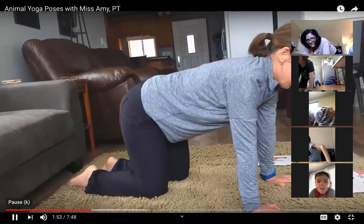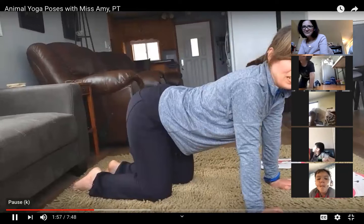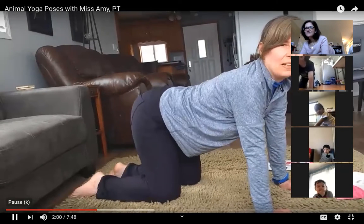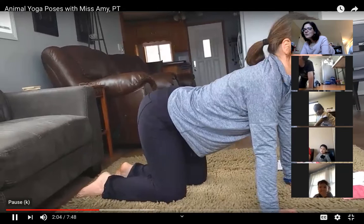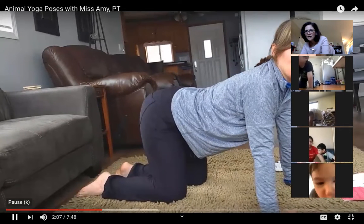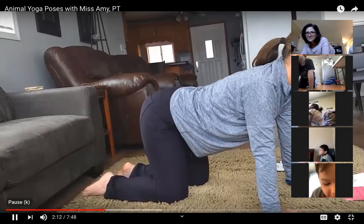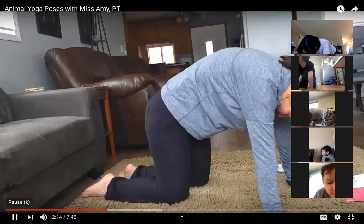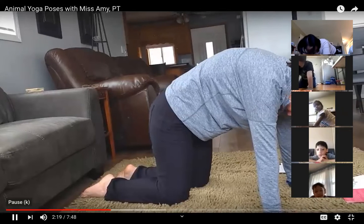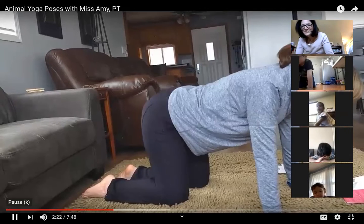Meow. Then we're going to do our cow pose where we keep our knees down, we arch our back, we bring our head up, take a deep breath in and out. Okay. What is it called? Head drop down. Deep breath in. And out. Drop down to the cow pose.